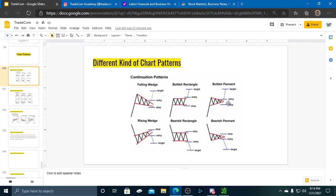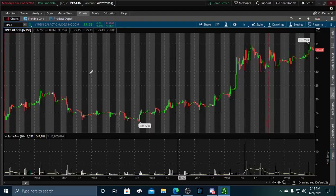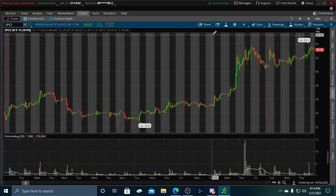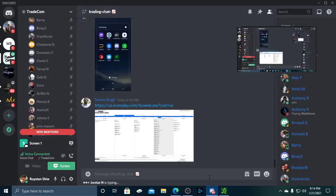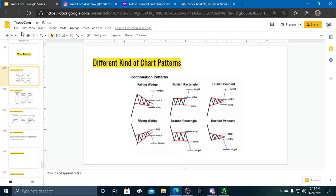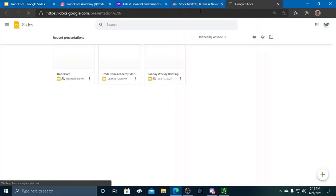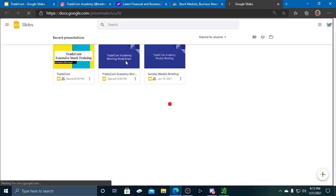So one example of a bullish pennant from today, a big example. We saw this chart pattern on Virgin Galactic. I have it as well on my slide over here. Let me pull it up from this morning.